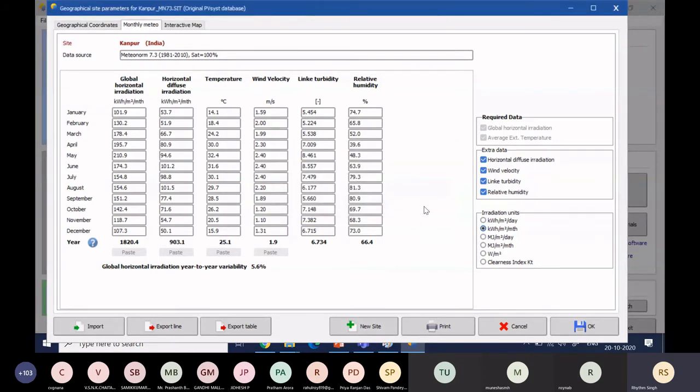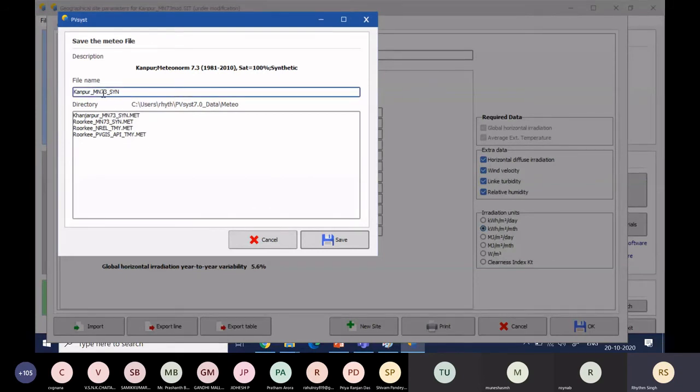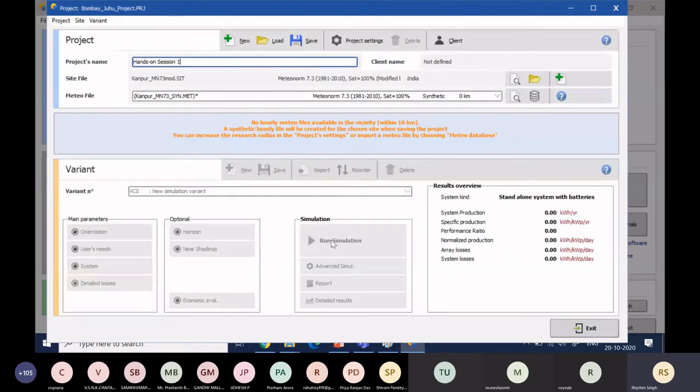And further, it will ask you that a synthetic hourly Meteo file has also been generated. Do you want to save it? So there are two files, please remember. One is the geographical site file, which we have just now saved. Another is the Meteo file. So you just say yes to this also. And this also has a default naming format, Kanpur_MN73 underscore synthetic. So this is the synthetic Meteo file. Basically they have sampled the data over the year, and now they will create a synthetic file which will have the data for all the hours across the year. And then you save it here also. So both are saved, and you see now the site file is the same. The site location for Kanpur is showing as the site file, and the Meteo file is also the Kanpur Meteo file. Same way, whichever location you select, you'll get the site file and the Meteo file for that location.